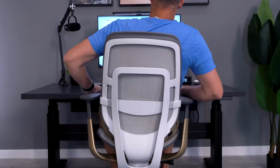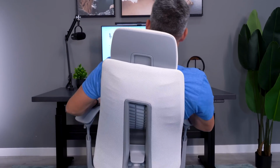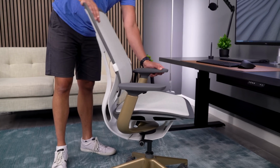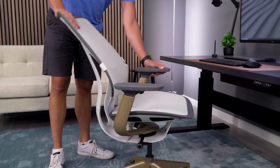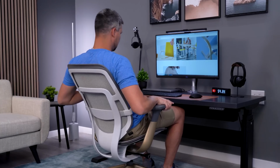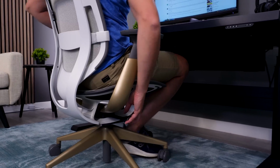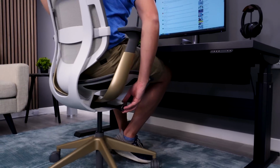The flexibility in the backrest is where the Karman really shines. It's a similar flex that you would get from the Haworth Fern. When you pair the frame flexibility with the weight-activated mechanism, reclining in the chair feels very natural. Now, it's not the deep, smooth recline that you get in an Aeron, but the Karman succeeds in encouraging you to move in the chair.